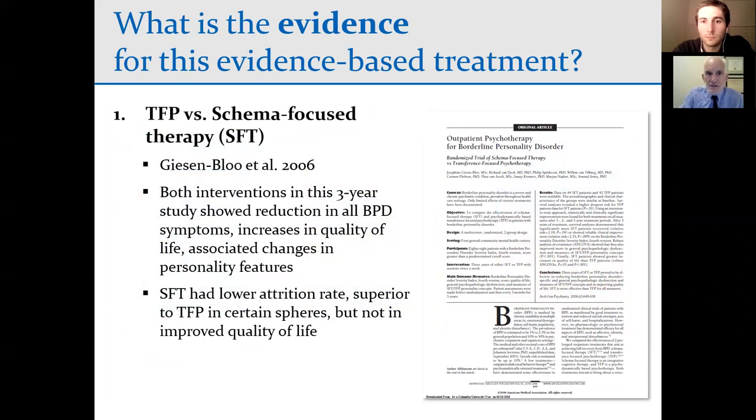So TFP was compared with schema-focused therapy, which is more popular in Europe. It's probably not somebody, probably Evan wasn't able to get someone to lecture on schema-focused therapy because there are not that many people who do it. Maybe you were. But both interventions in this three-year RCT showed reduction in all of the BPD symptoms, increase in quality of life, and associated changes in personality features. So in some ways, there were some things where schema-focused therapy was superior, it had a lower attrition rate, but not an improved quality of life. So that was one study.